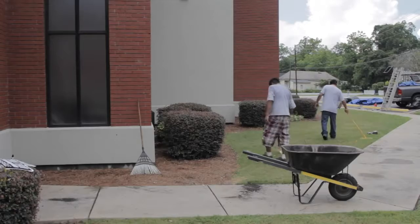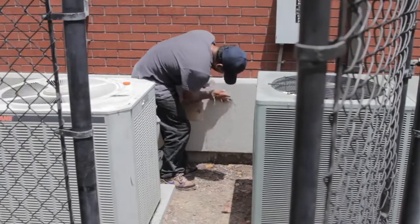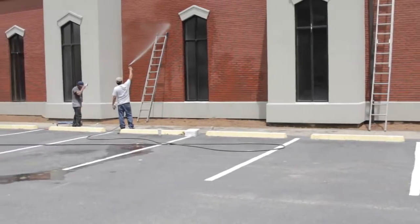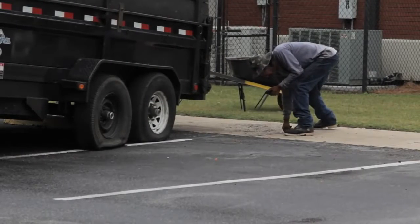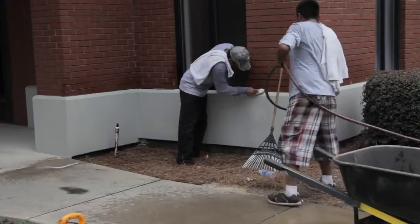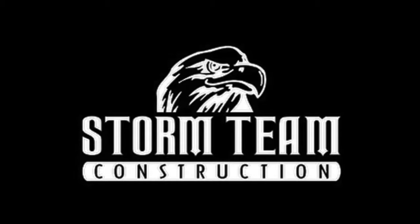We make it our highest priority to keep them safe and leave them with nothing but admiration for your commercial property. Storm Team Construction takes cleanup to a level that is unprecedented in our field. We make every effort to leave everything in better condition than when we arrived. This includes double and triple checking the premises for stray nails, blowing off your walkways and parking spaces, and possibly even scrubbing down your exterior walls. Storm Team Construction. Who's handling your commercial projects?